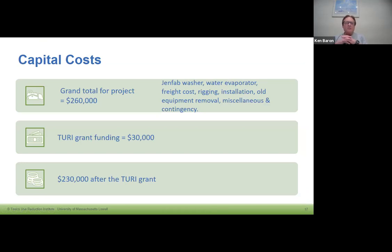Okay. All right. So to break down our capital cost, the grand total for this entire project was $260,000. This included the power conveyor and the water evaporator we use. We take all the wash water from the washing pass-through conveyor every 3 weeks, put it in a holding tank, and transfer that dirty water into a water evaporator, which evaporates all the water, and we clean the leftover oil and contaminants out of the evaporator just so often to keep it clean. This also includes the freight cost, the rigging, the installation of the new equipment, the removal of the old equipment, and of course miscellaneous and contingency.